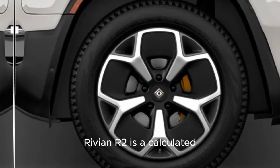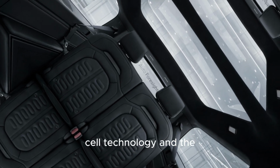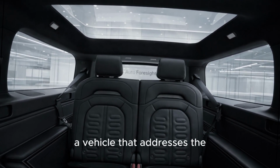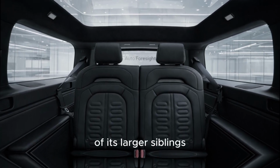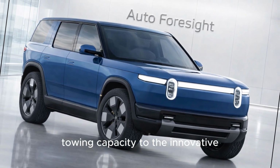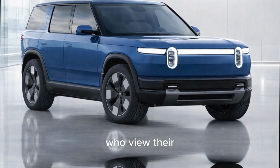The 2026 Rivian R2 is a calculated evolution of a young brand's vision. By leveraging next-generation cell technology and the high-efficiency Maximus drive unit, Rivian has engineered a vehicle that addresses the practical needs of the mass market while retaining the off-road character of its larger siblings. From the 5,000-pound towing capacity to the innovative fold-flat interior, the technical grounding of the R2 suggests it is designed for users who view their vehicle as a tool for adventure.